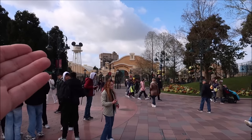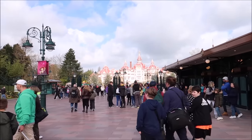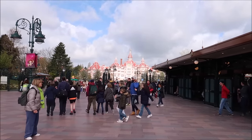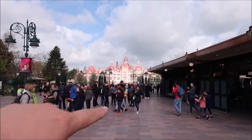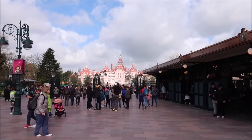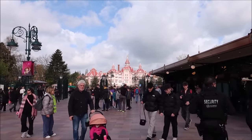To the left, you have Walt Disney Studios Park, and to the right, you have Disneyland Paris. But first, I think we have to cut through the Disneyland Paris Hotel, which is in front of us. That's not the castle, actually. The castle is beyond that, and I cannot wait to see it in person. This is gonna be great.